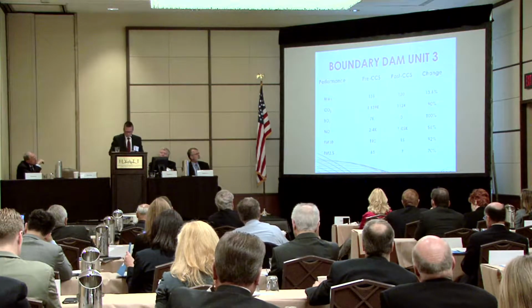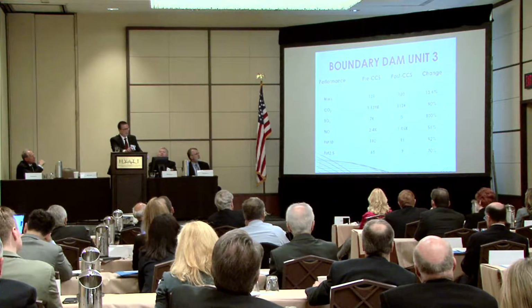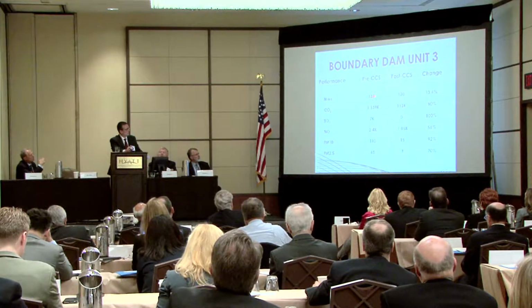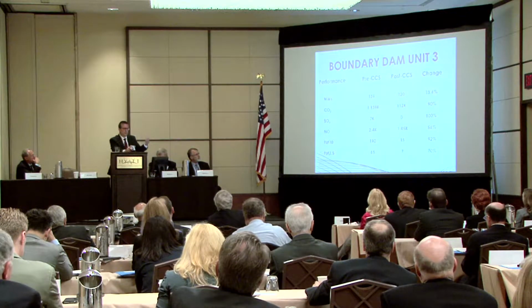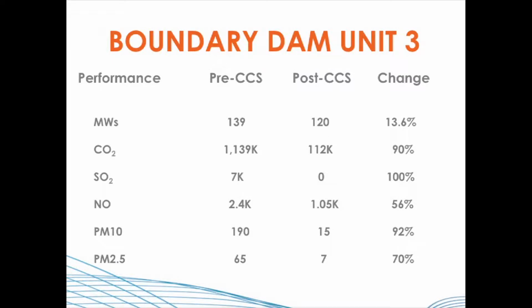Now here's a snapshot of what Boundary Dam looked like, prior to carbon capture and post-carbon capture. Megawatts, this is a net megawatts here, 139. It was a nominal 150 megawatts gross, so you take station service off and you're down to 139. Post-carbon capture, we retrofitted the boiler and the turbine. When we're not extracting CO2 out of the exhaust, we can now generate 160 megawatts gross. So that would work out to about 149, 150 net if we weren't using the CCS facility. And with the SO2 extraction and the carbon dioxide extraction, the parasitic load actually takes the net down to about 120.